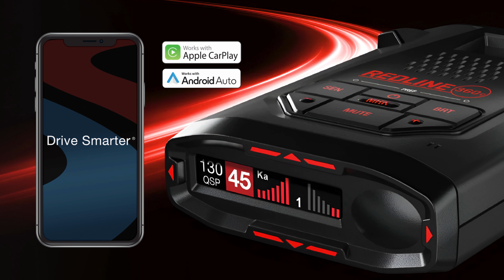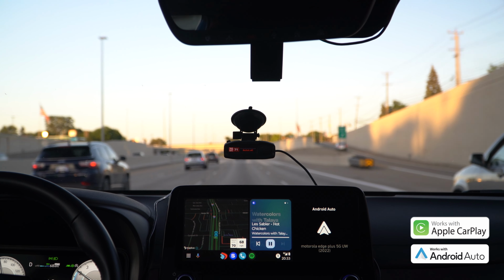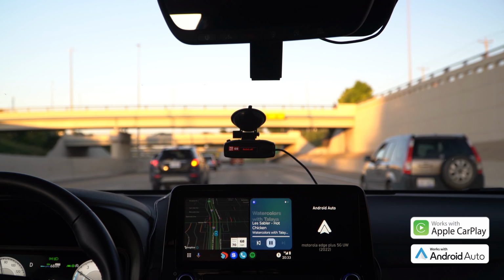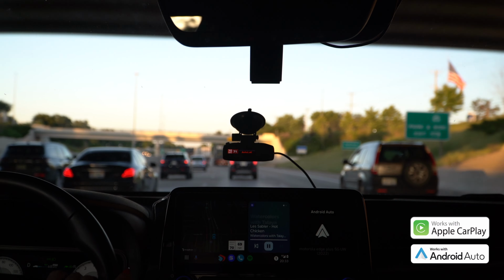Drive Smarter is compatible with Apple CarPlay and Android Auto and has Mapbox navigation built in, a feature we have used far more than we anticipated. On your vehicle's touchscreen, you will see all of the standard Apple CarPlay or Android Auto features, alongside any real-time threat notifications from Drive Smarter.